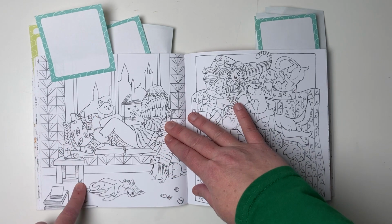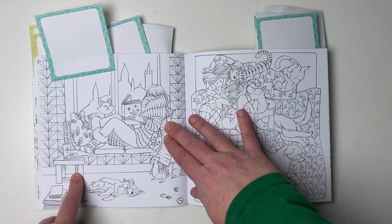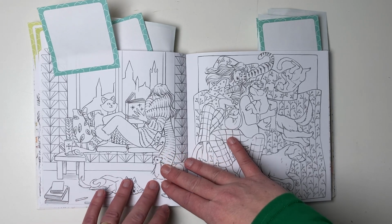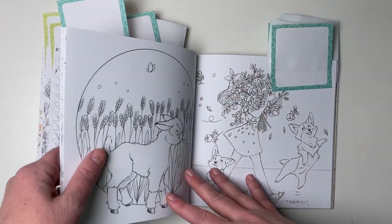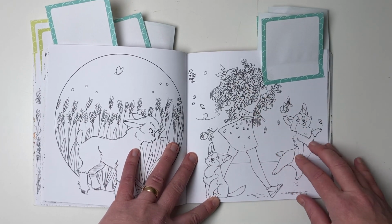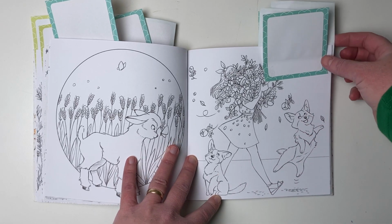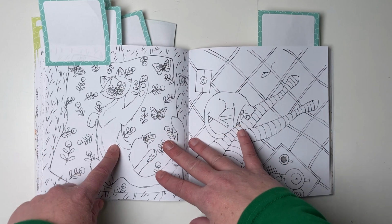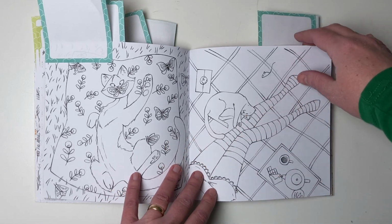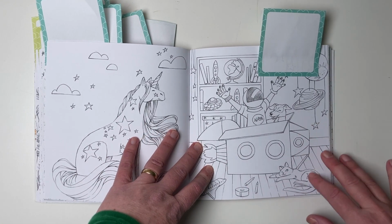I marked this page. It has a cat and dogs, so it's both, and it's also very, very cozy. And I think this is what I would like to color in November. I like this page, so if I feel like doing a bit of flowers during the gray November, there are those two cute little puppies. I marked this page with this adorable little kitty. This one is also nice. And I marked this page, which also has a cat and a dog.